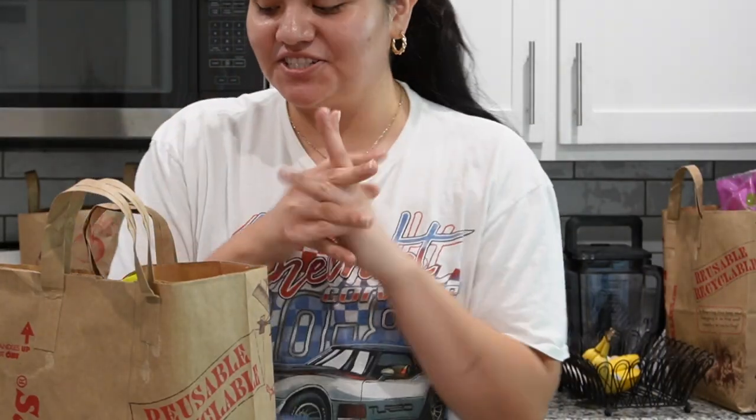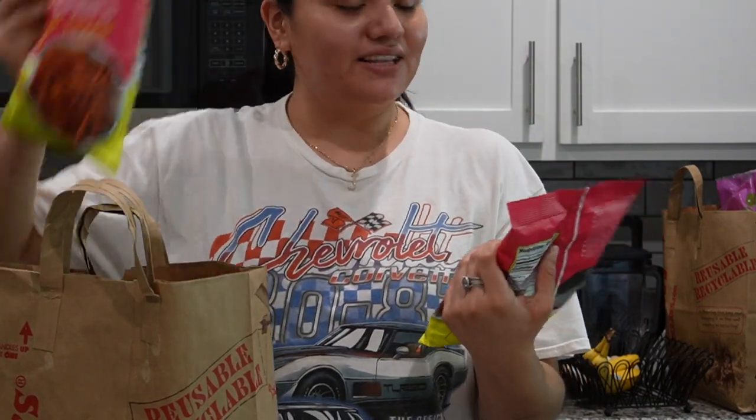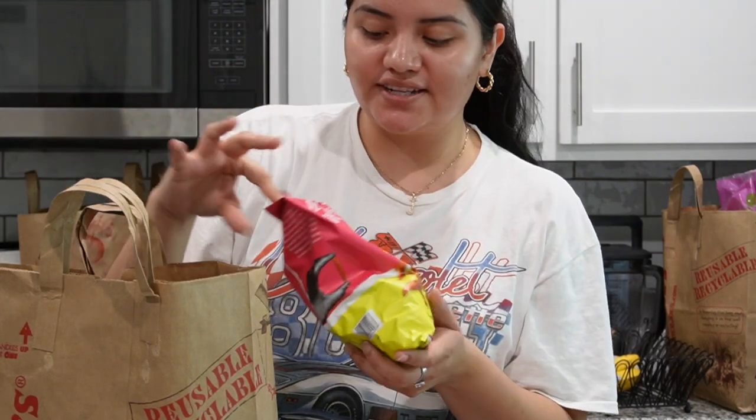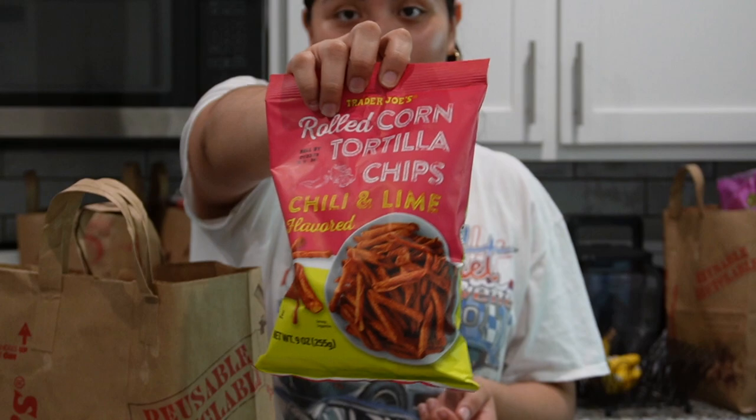Oh my god, I love these chips. If y'all seen my Trader Joe's haul last time, I did film a video for you guys. These chips are so good for you. These are actually like a healthy alternative to the Takis ones because of the ingredients. So these are the tortilla chips, chili and limes, and they're so good.